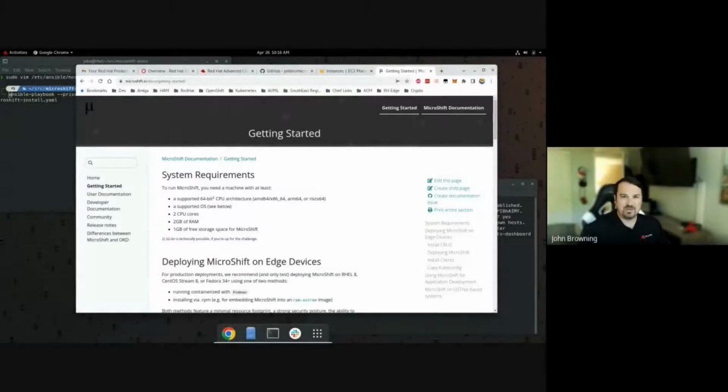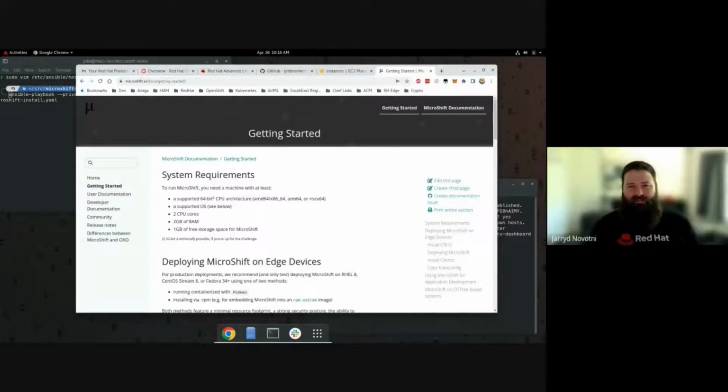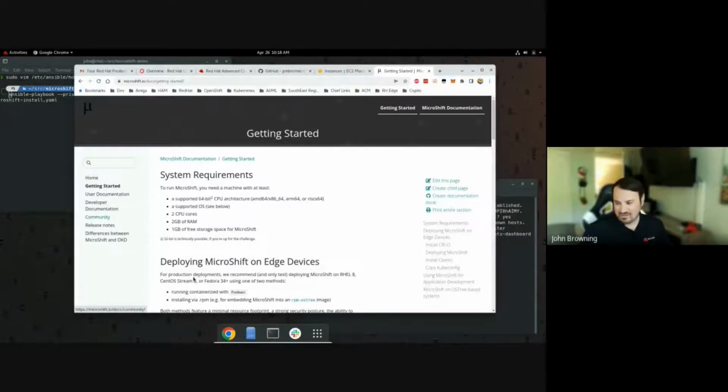Hey, I'm John Browning. I'm a chief cloud architect covering the southeastern United States at Red Hat. And today, John's going to be talking to us about MicroShift for the edge. Yes, so MicroShift is for our edge footprint. So it fits in a very small requirement and we can pretty much install it anywhere RHEL 8 can run on 64-bit architecture.